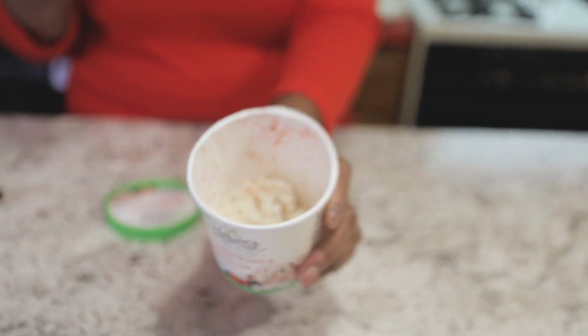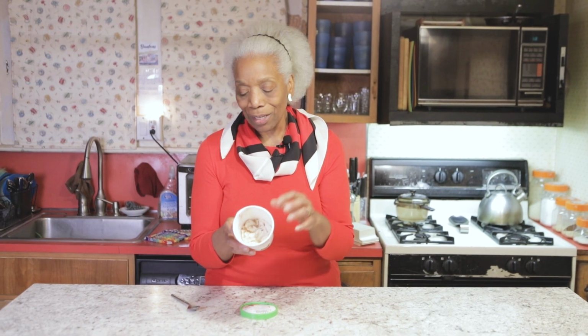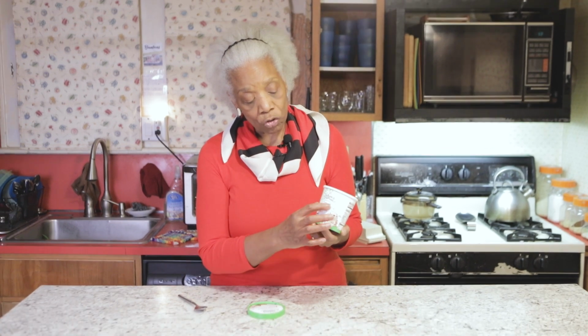It's creamy. It's got, of course, the cashew milk, and it's got the strawberry and the little chocolate shards. And they have some stabilizers, not stabilizers, but guar gum and pectin to make it more creamy-like. But it is really, really a good ice cream. It's by Nature's Promise.